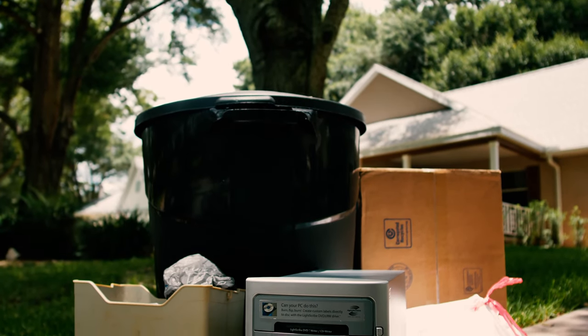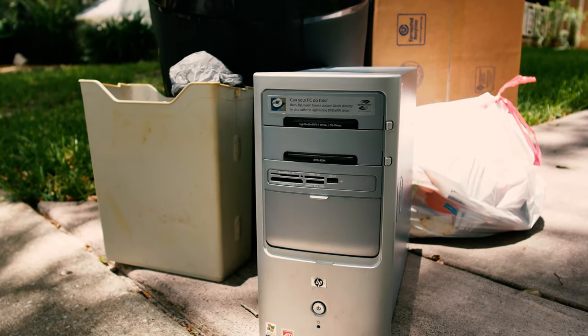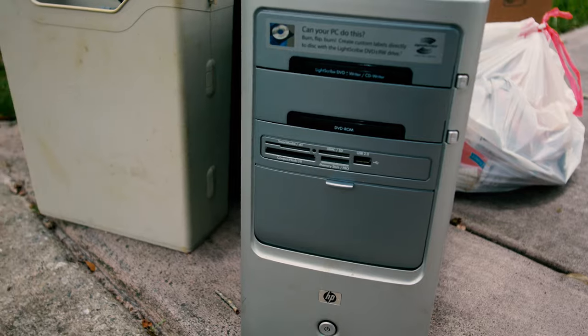So I was riding my bike around the neighborhood, just got my training wheels off, and somebody threw out this amazing computer. Looks like Mr. G's gonna do some gaming today.